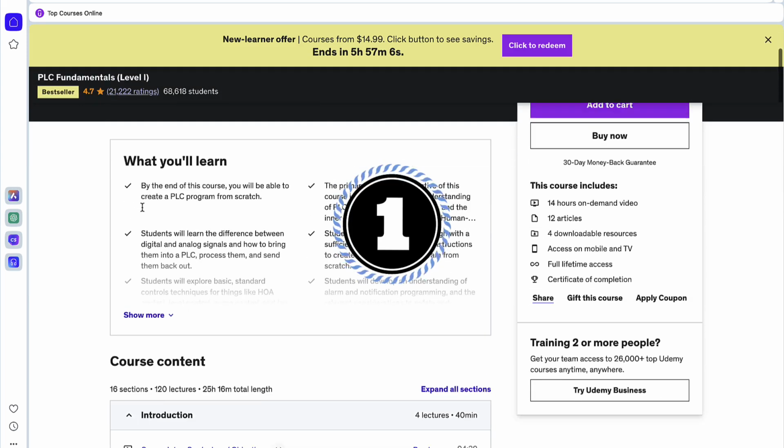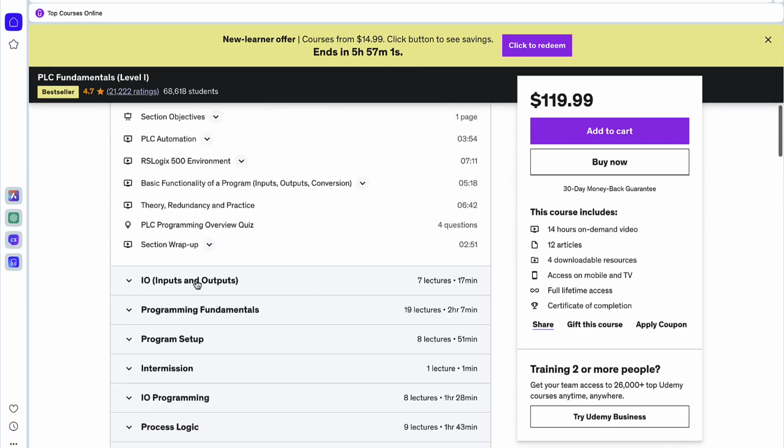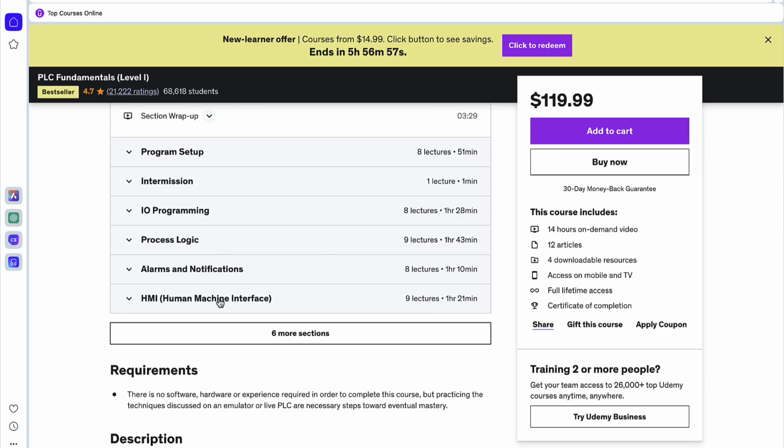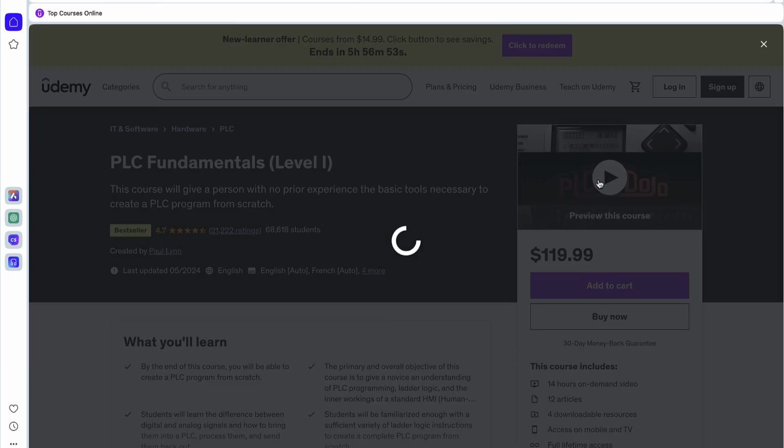Let's jump right in. First on our list is PLC Fundamentals, Level Y. This course provides a solid foundation in PLC basics, covering topics such as ladder logic programming and troubleshooting techniques.